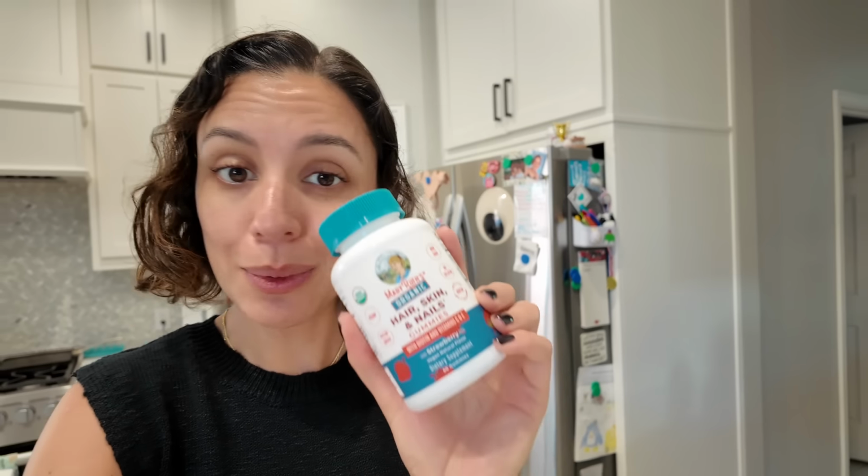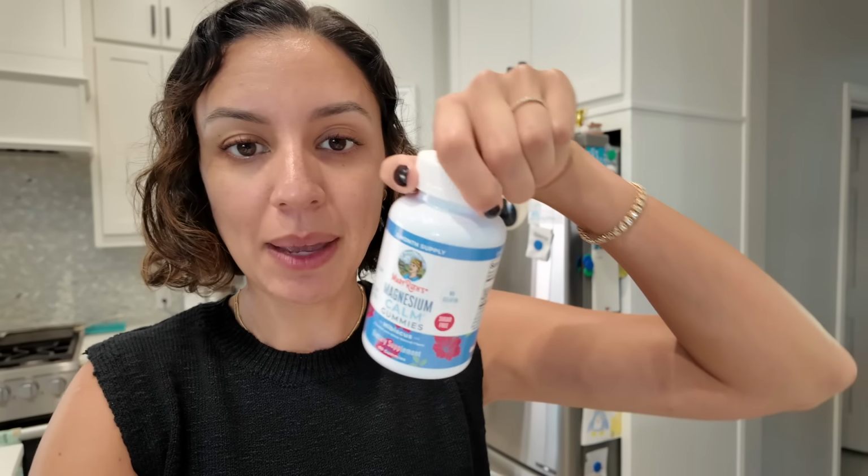You guys know that this one here is my favorite. And I'm also a fan of the Magnesium Calm gummies. After they discontinued the Stressless beans, I became a fan of these. Plus, you only have to take one of these, so that's a lot easier to remember. It's still a gummy though, so you could add it to your gummy treat routine.